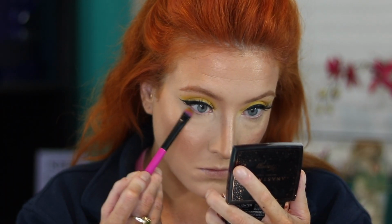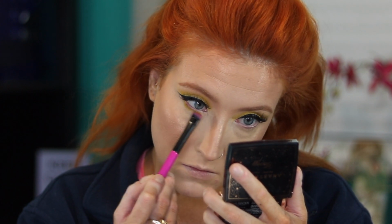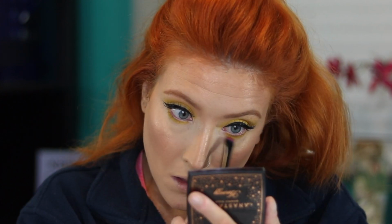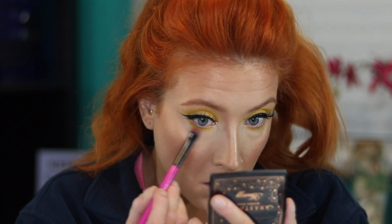Now I'm going to take a shower in the Ofra Makeup Fixer Setting Spray. I'm jumping back into the eyes and dipping back into that yellow and just packing it on my lower lash line and then making sure it's really blended out, just like we did on our upper lids.